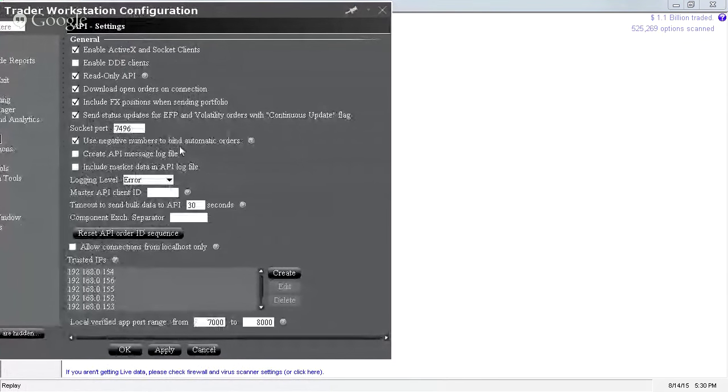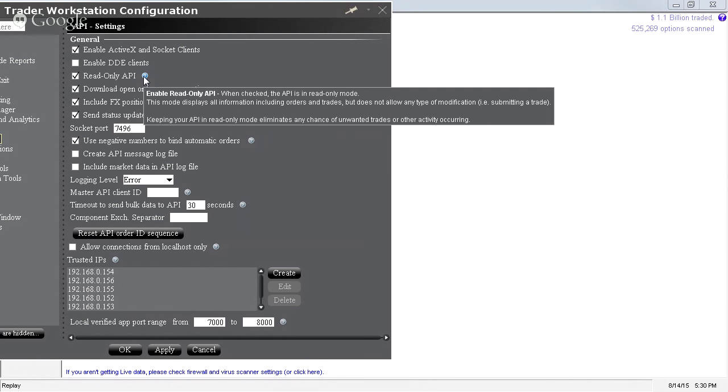And this is all you have to do is you say, I want to enable the ActiveX socket clients. This is just tech talk to say that the computer is going to talk to another piece of software and it's going to go ahead and exchange information, and you're okay with that. And that's what you want. And you can also, this is optional where it says read-only API. If you click the question, it tells you what it is. That means, I just hovered over it, you can not worry about the fact that it's going to go place orders on your account and all that. If you say read only, there's no way it's going to do anything.